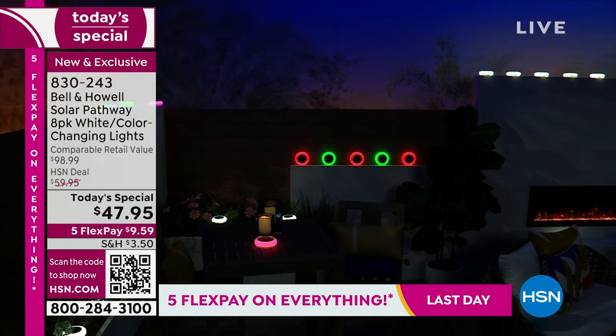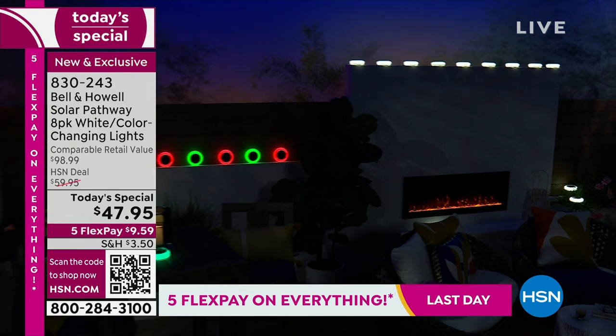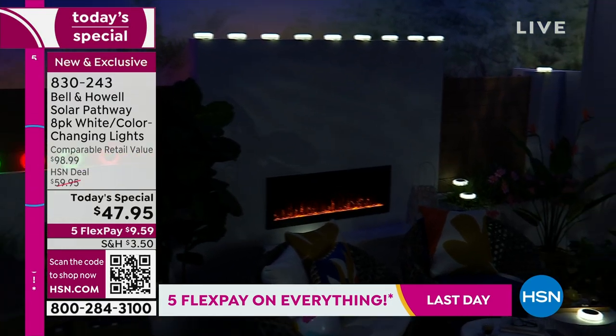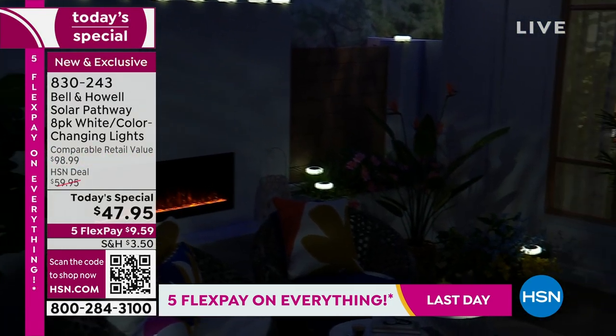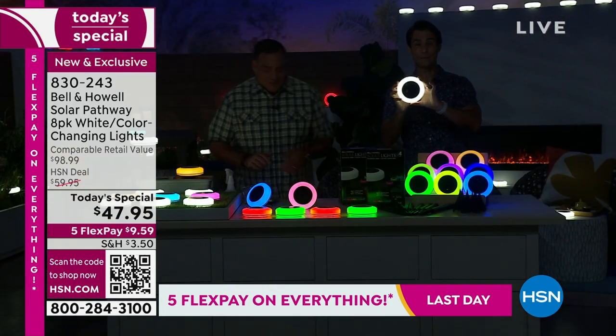We were talking earlier, I don't know why, this just tickles me. But if you were doing a gender reveal party for a kid, you could have them that night where if it's a boy, they're all blue. If it's a girl, they're pink. Right. If it's twins, it's one of each. I don't know. And then they light up. Remember, you're getting 8 of them.